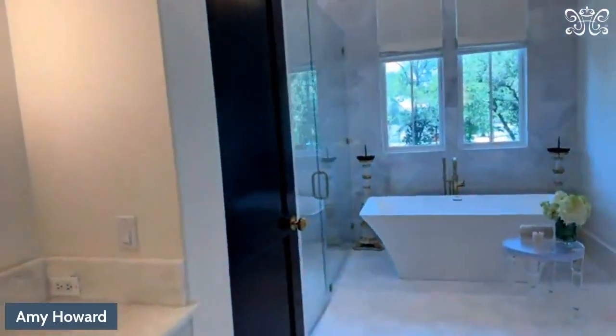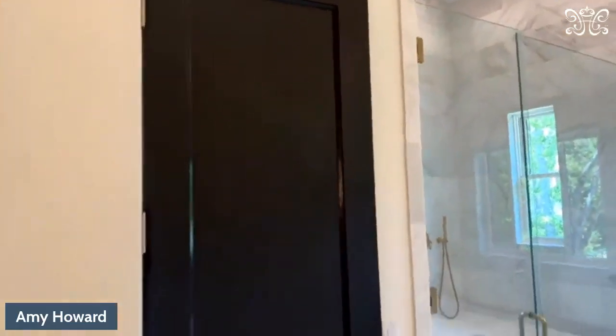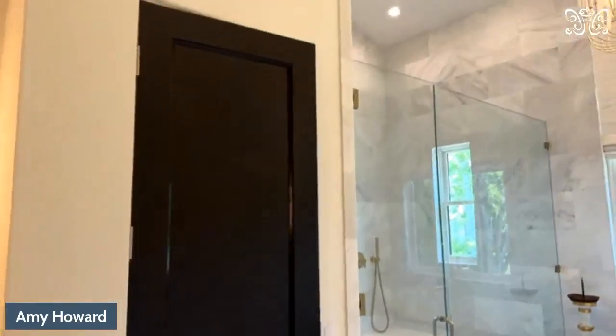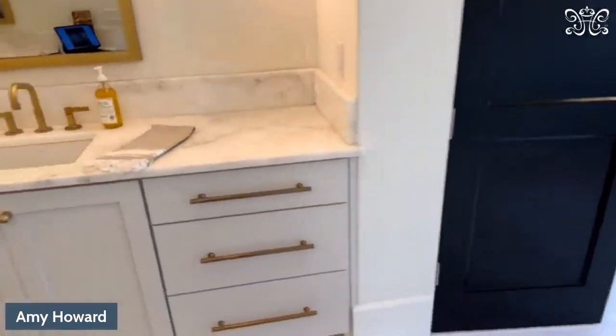I want to turn around. I'm going to show you again. Here's the door that we painted black, for those of you that are just now popping on. This is the door that we painted black and added the hardware that I got in New Orleans. And it really has made a huge difference in just the feel of the room and how it goes with the vanity and everything else.